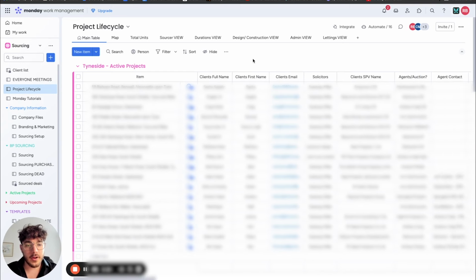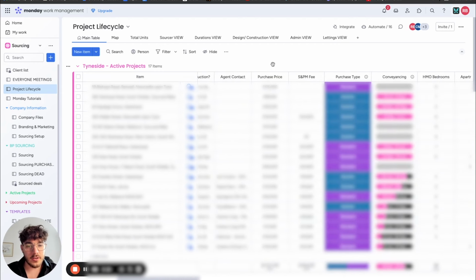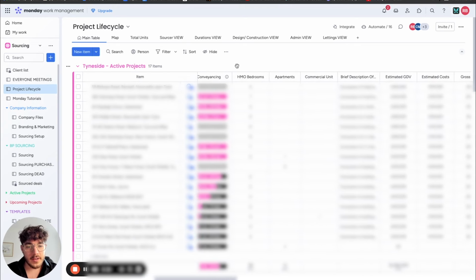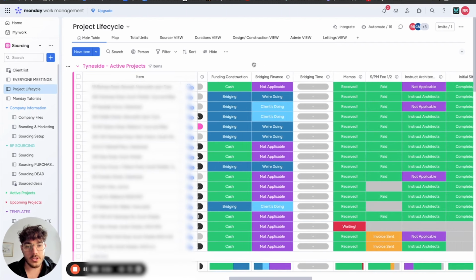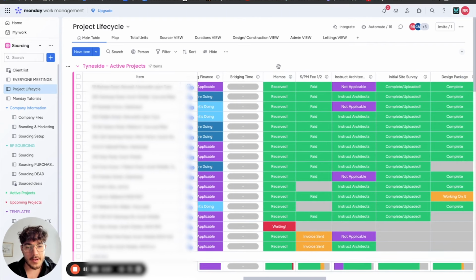Then we've got client's full name, client's first name, client's email, solicitors, SPV, who the agent is and the contact at the agent, the purchase price, our fees, purchase type, conveyancing, the type of property, description of the property works, GDVs, costs, planning timeframes, funding, construction, whether it's cash or bridging finance on the purchase, and then the duration for that bridging, and then memos. And this point here at memos is where, so everything before that is all manually entered before the system starts running. So all of that has to be entered by the sourcing agent. So whoever sourced it, whether it's me, Steve, or anyone else in the business, generally it's going to be me or Steve.